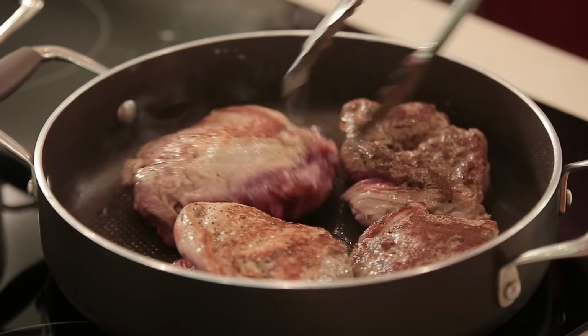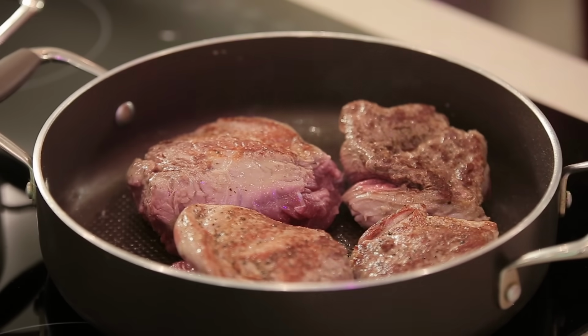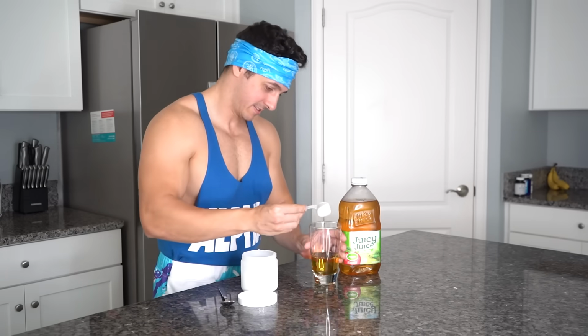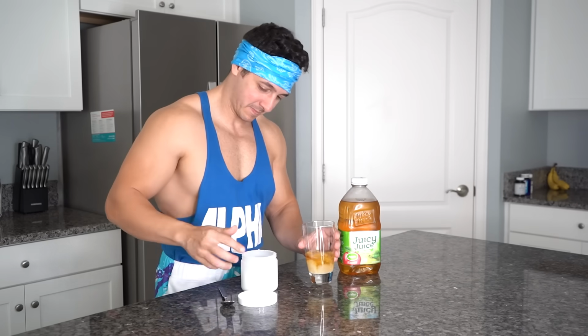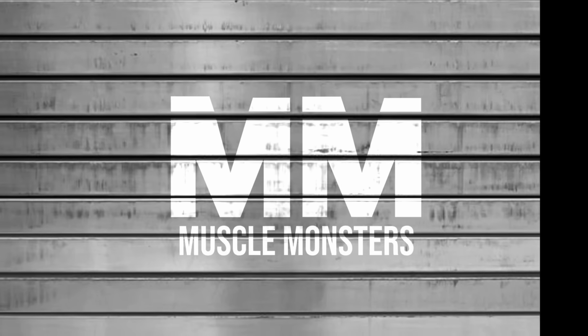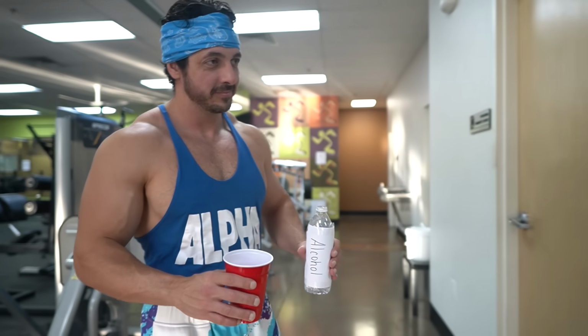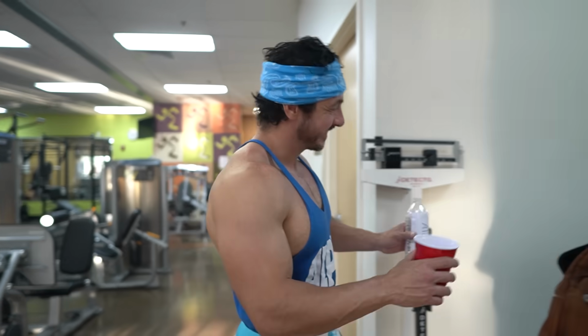And while creatine is a natural compound present in foods such as red meat, it would be impractical to get enough creatine from your diet alone. This is why creatine supplementation is so popular. For most people, 3 to 5 grams every day is all you need to reap the benefits. Number 5, cut alcohol. Most people are aware that drinking alcohol isn't going to do much for their fitness goals.